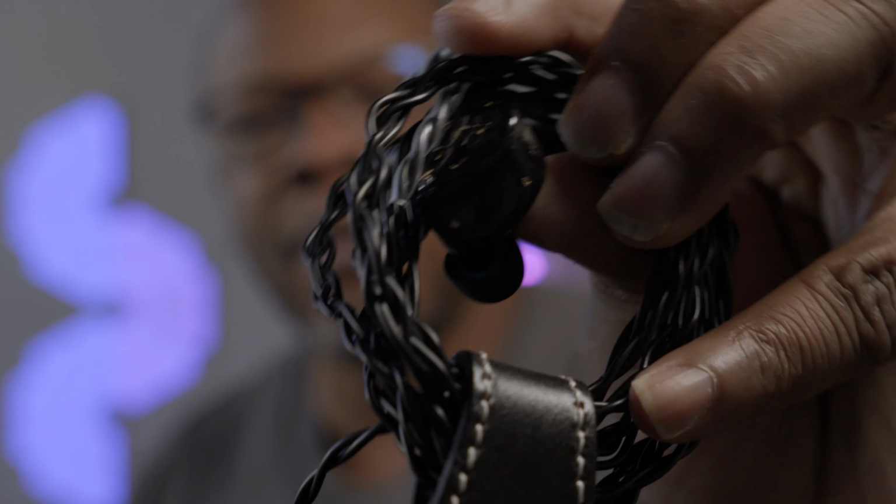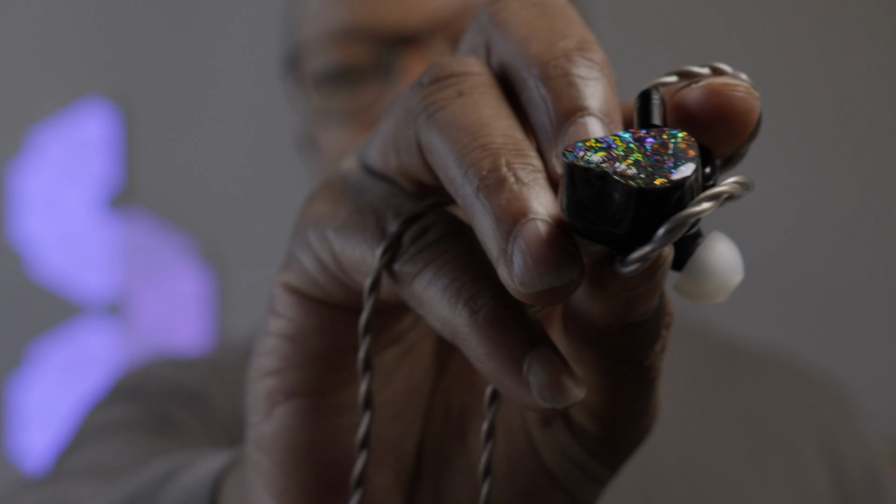So with their new price, I feel like the major competitor for these bad boys would be the Monarchs. I'm going to do a comparison with the Monarchs.